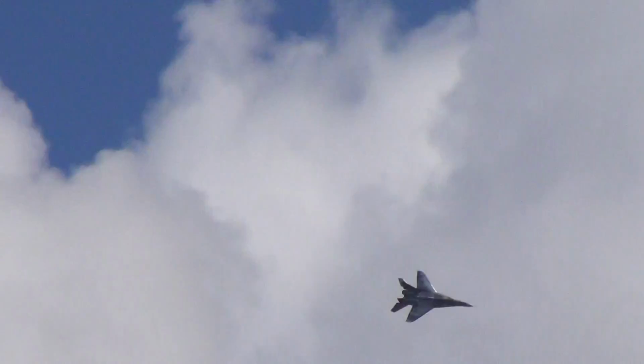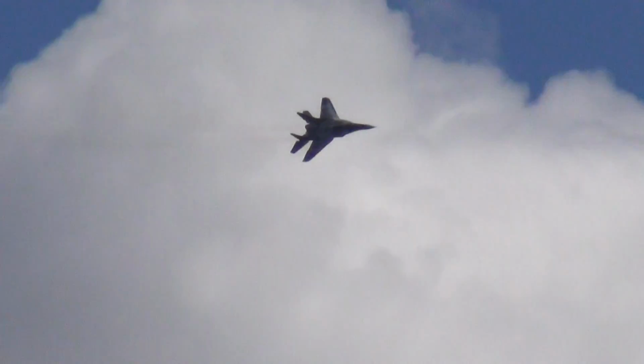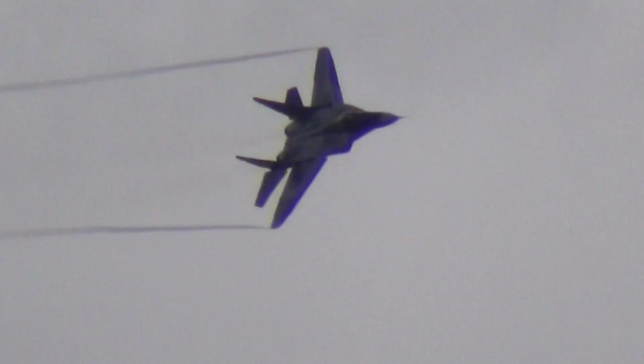Poland's 41st Tactical. Both of Poland's MiG-29 units have been taking part in that over the years.